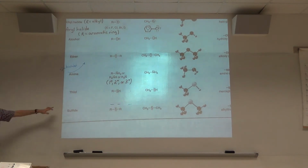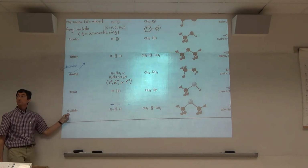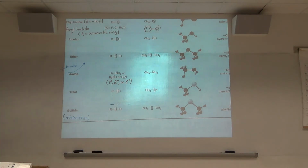Sulfide is analogous to ether: sulfur with two R groups. Sulfides are sometimes called thioethers.